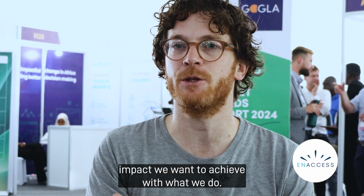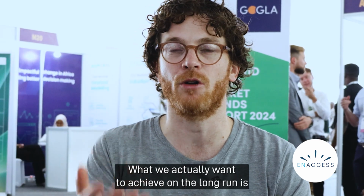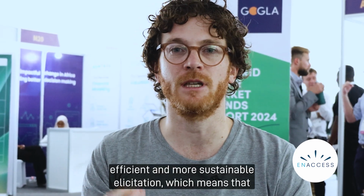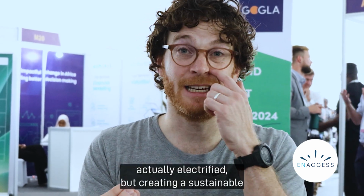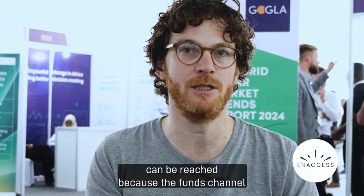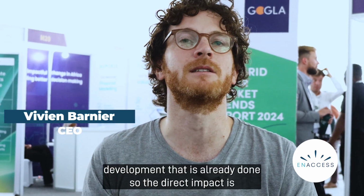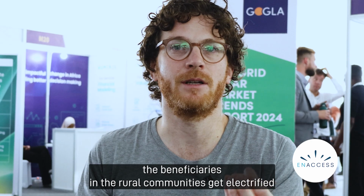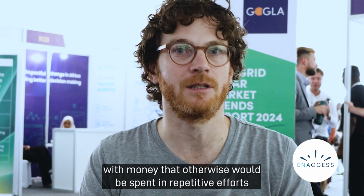The impact we want to achieve with what we do is not just easing the work of the companies. What we actually want to achieve in the long run is faster, more efficient and more sustainable electrification, which means that the people living in the rural communities get electrified in a sustainable and more cost-efficient way, which means more people can be reached because the funds channeled to the sector in energy access are used efficiently and are not used to redo development that is already done. So the direct impact is that the beneficiaries in the rural communities get electrified with money that otherwise would be spent in repetitive efforts of R&D.